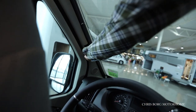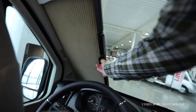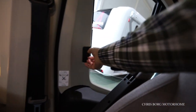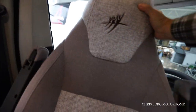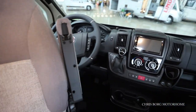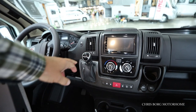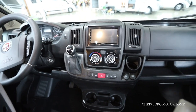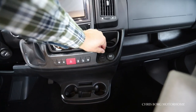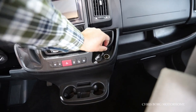And it has blinds, also on the side windows. This one, the Remis blind. And it has the new 9-speed gearbox that came in 2020. It has a USB socket, 12-volt socket.